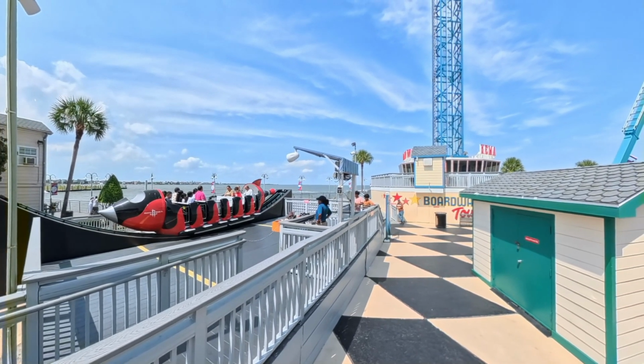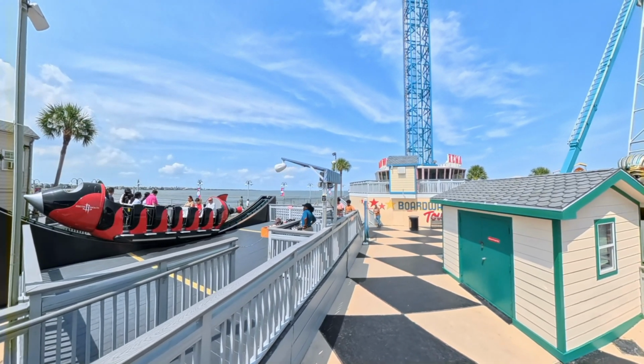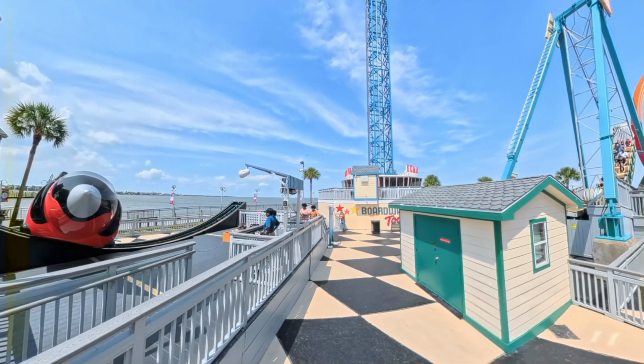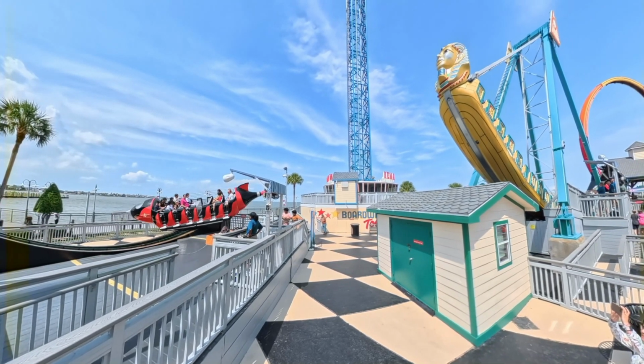They've got a swing. They've got a swinging ship. And then they've got the Circle of Death. And then, of course, the finale is the big wooden roller coaster called the Bullet.